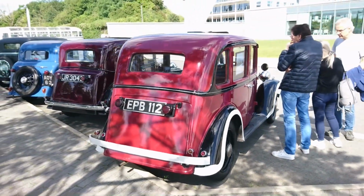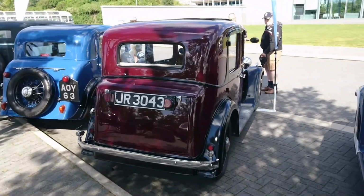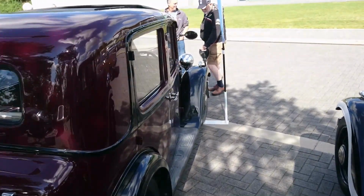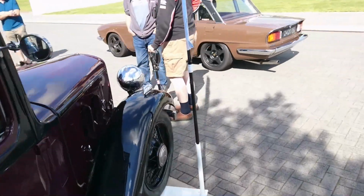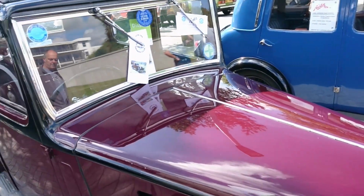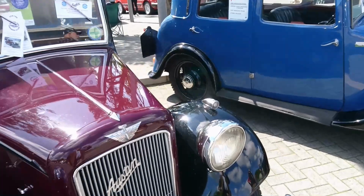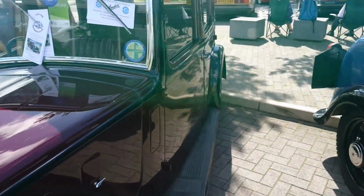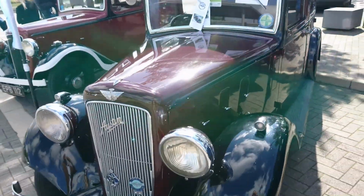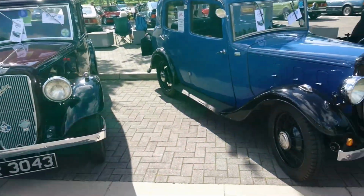It's rather amazing, isn't it? Can't say I know much about this sort of stuff. It's not really my era, but anyway, we shall keep going and look at the information sheets because I don't know anything at all. Another Austin 10, but a replica. The tax disc might tell me what sort of year it is. About the same, about 1936. That's what it would look like without all the white paint on it.